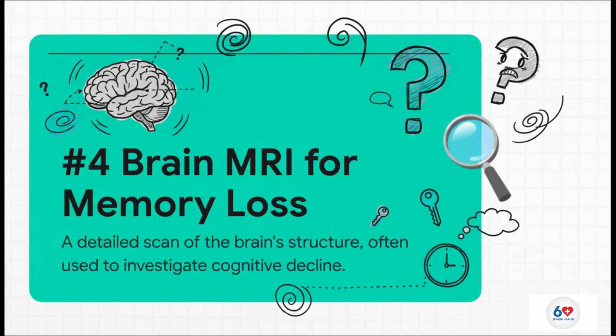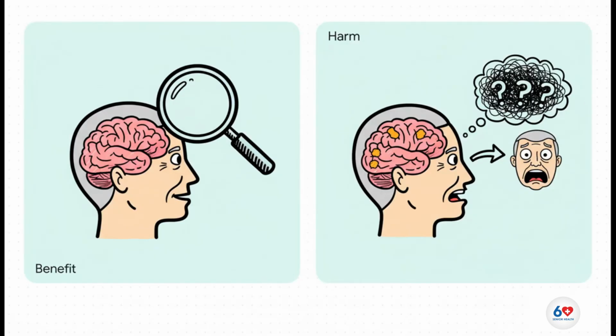All right, at number 4, we've got the brain MRI for memory loss. You know the feeling, you start forgetting names, misplacing your keys, and the immediate fear is dementia. So it's really common for a doctor to order an MRI to just take a look inside the brain. But here is the big problem. These scans almost always find something. Things like white matter spots or a little bit of shrinkage. These are perfectly normal changes as we age.